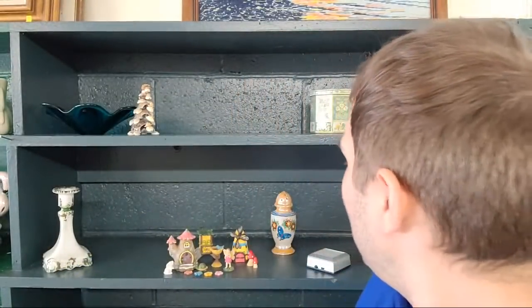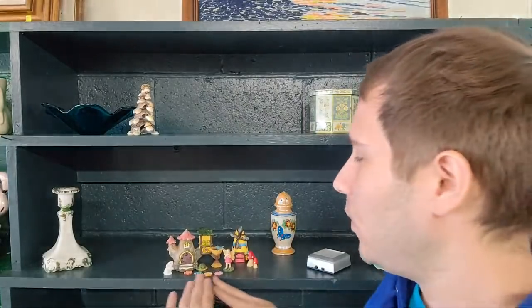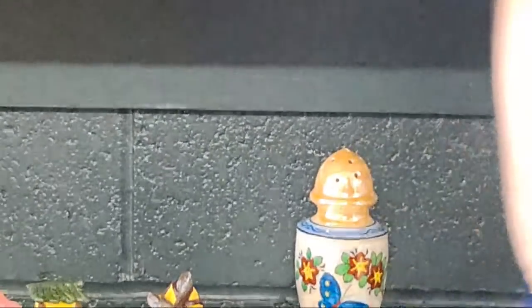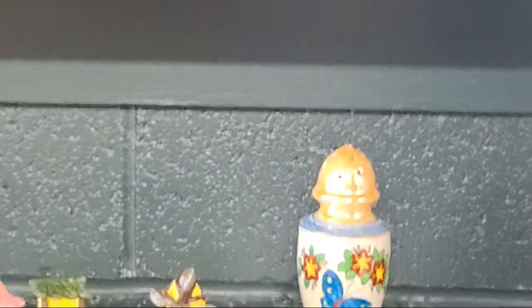Okay, you know what we're going to do? We're going to do this fairy garden here. I beg your pardon, I never promised you a fairy garden. So this is a little fairy garden situation. It's made of resin. Can I just zoom? Look at that. That looks epic. That's what we want to look at here.